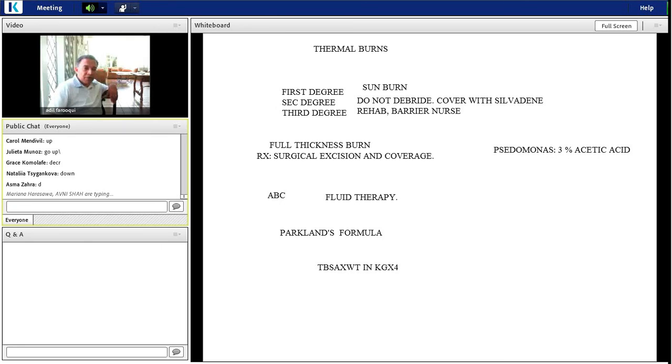So the Parkland formula is not really the word of God, it's a guesstimate at best. So when you're giving fluids, you have to monitor the urine output against the fluid, and 1 mil per kilogram per hour is the rate that you expect. A little bit over is fine, but you adjust up and down based upon the urine output.